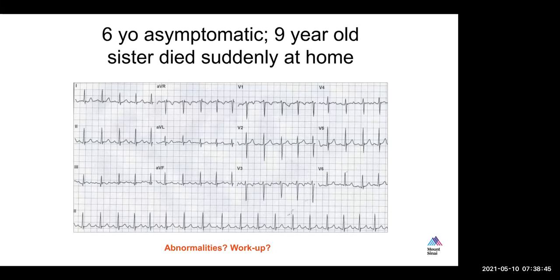So thinking about our options, there's a few things that come to mind. There are home monitors like a Zio to make sure that there's no changes from baseline. There's always an echo, but as you mentioned, we would probably see some abnormalities for hypertrophic cardiomyopathy on our ECG, but either way, a screening echo would give us a lot of data. And then there's always the genetic testing. Those are the options. I'm trying to think about what would be appropriate for this patient who has a normal ECG.